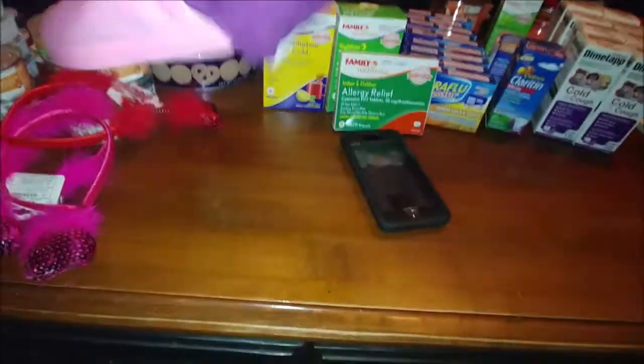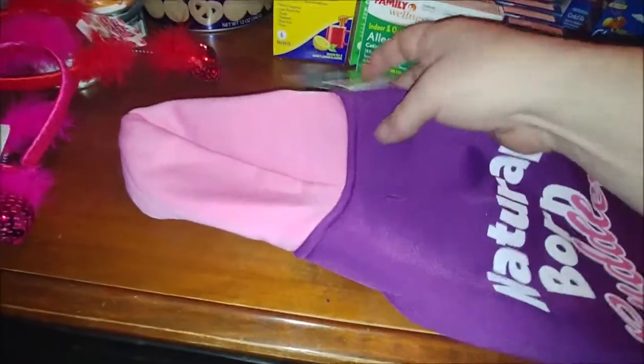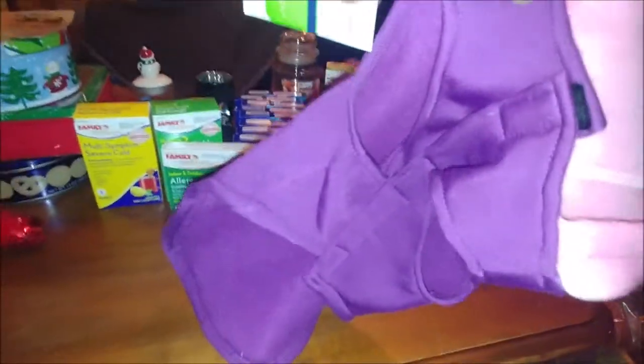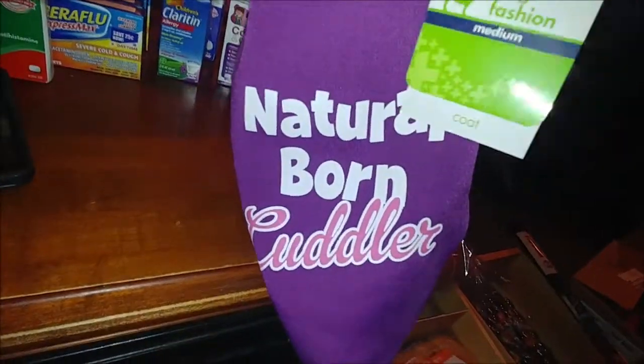And here's another one for even smaller. This one says it's a medium, so judging by that one being a large, I'm going to say the medium is probably like Chihuahua or something. I don't know. This is like a little hoodie. Natural born cuddler. This thing was also $15. Brand new, not cut up, not even dirty. They were in a trash bag by themselves, right on top of the pet place dumpster.